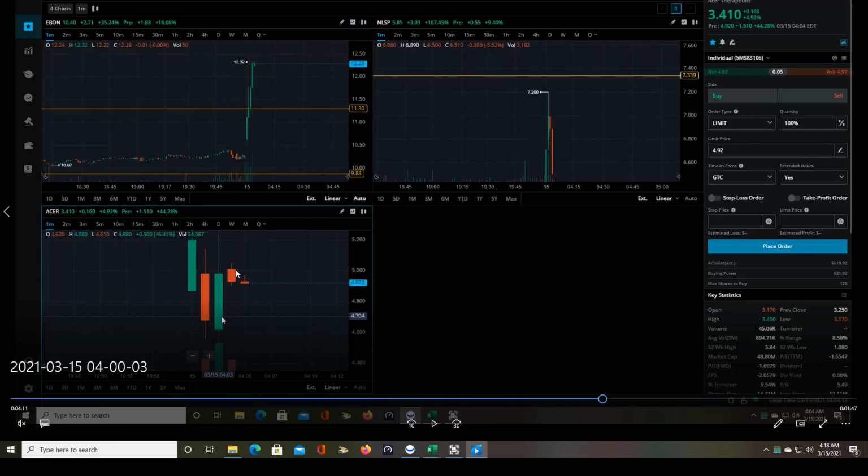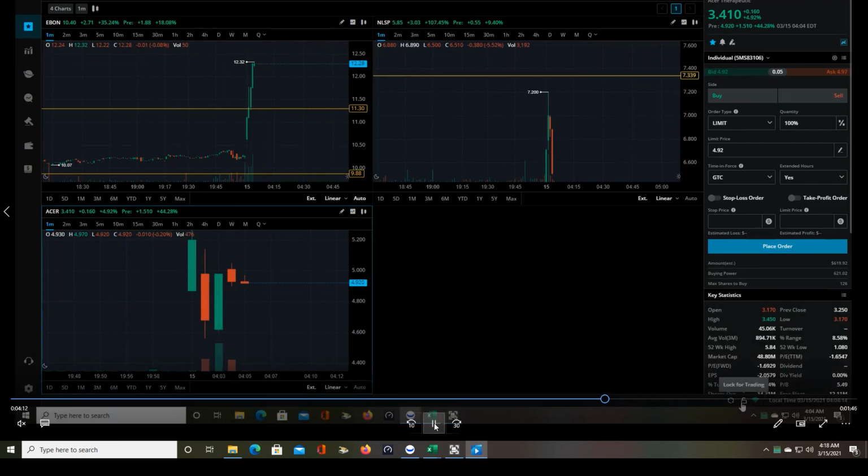So I was supposed to enter on this candle. That would make my stop loss the low of this candle, and that still remains because I want to duplicate the exact same trade that I would have taken if I would have gotten the ideal entry, because that's the trade I'm supposed to be taking.